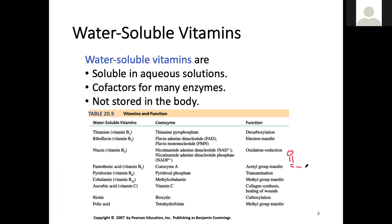It's got a little CH3 hanging off of it. And it just lifts that from one molecule and slaps it onto another, okay? In transamination, we're moving an amino group from one molecule to another, NH3. In methyl group transfer, we're taking a CH3 group and moving it from one molecule to another.